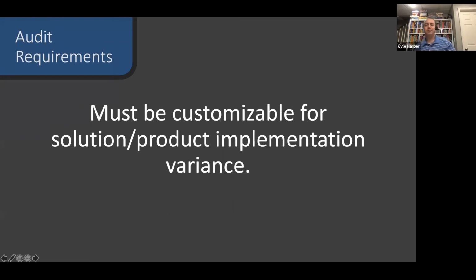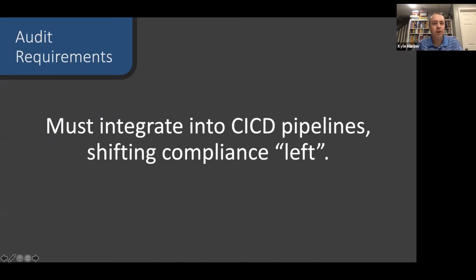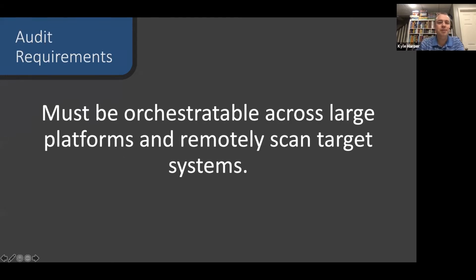We needed it to be customizable for variation in product implementation. So same piece of technology, but slight tweaks to how it's implemented. The auditing tool needed to be able to accommodate and handle that scenario. We wanted it to integrate into CI/CD pipelines so that we could help shift that compliance testing to the left. And lastly, we needed it to be orchestratable across large platforms and to be able to remotely scan target systems.